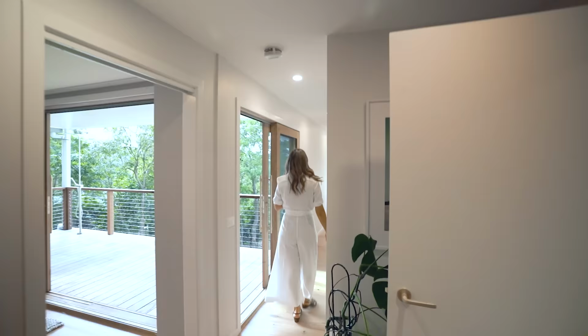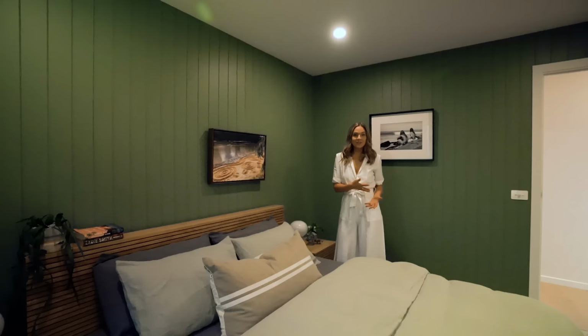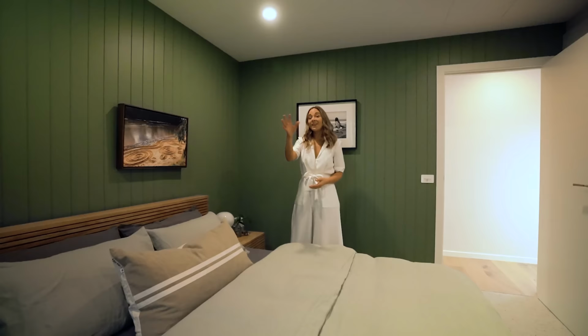Down the hallway in our new wing, we've got two bedrooms. First, welcome to the green room. So this particular part of the home was all part of this new extension and we have two rooms that are essentially quite similar in terms of their layout, but I wanted to differentiate them in terms of their color palette. So this one is very much inspired by nature and the bush surrounds. So we have gone with this wonderful green tone.